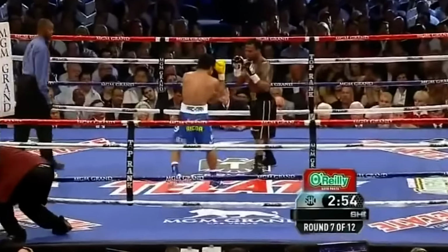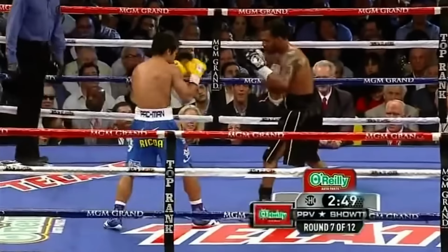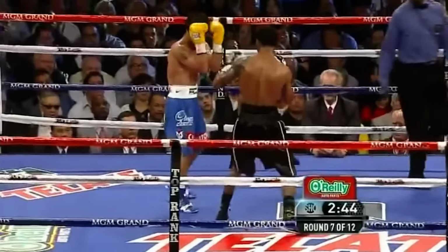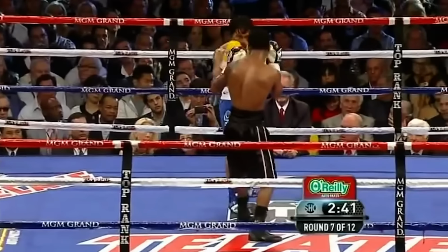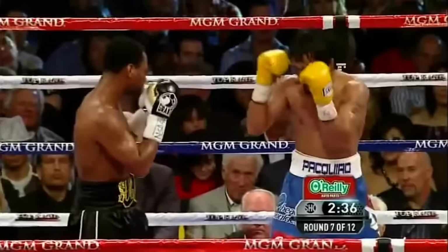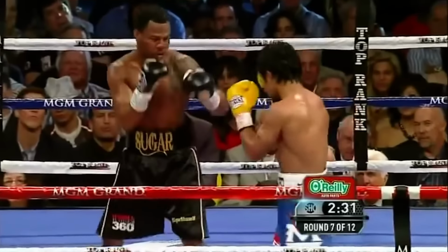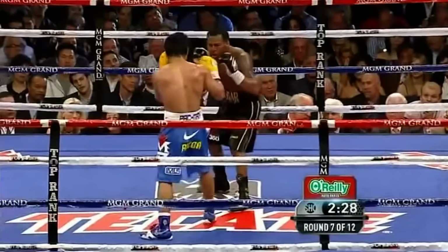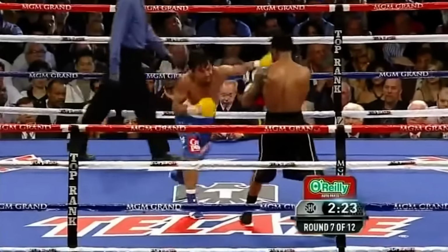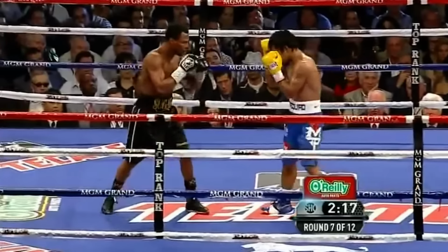7th round for the WBO World Championship. Manny Pacquiao, the champ, in blue, and Shane Mosley in the black trunks. Mosley, after being knocked down, has not been very active. Not a lot of opportunities for Manny Pacquiao. Yeah, you know, it takes two to fight, but at the same time, I commend Naseem Richardson on what he said in there. He's gone into a defensive shell, and you gotta trust your trainer, and you have to trust yourself. Freddie Roach, excuse me, calling for combinations by Manny Pacquiao down the middle.